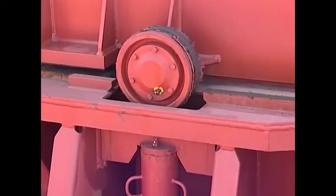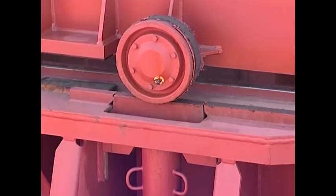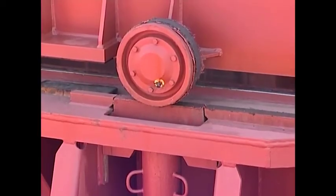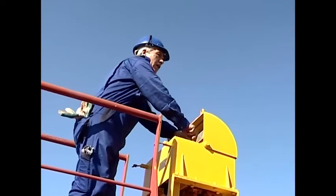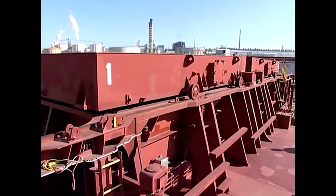Other systems use hydraulic jacks to achieve this task. Once raised, and provided it is safe to do so, apply the power and open the hatch covers. Never climb on the covers while they are moving.